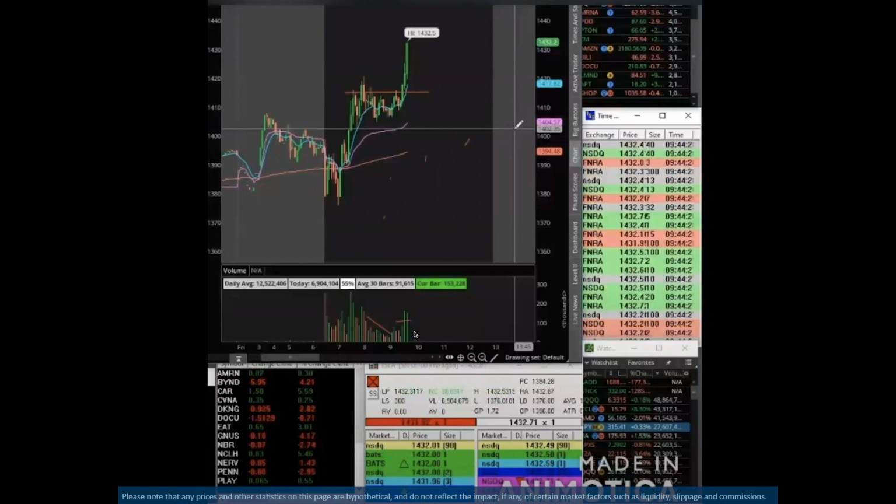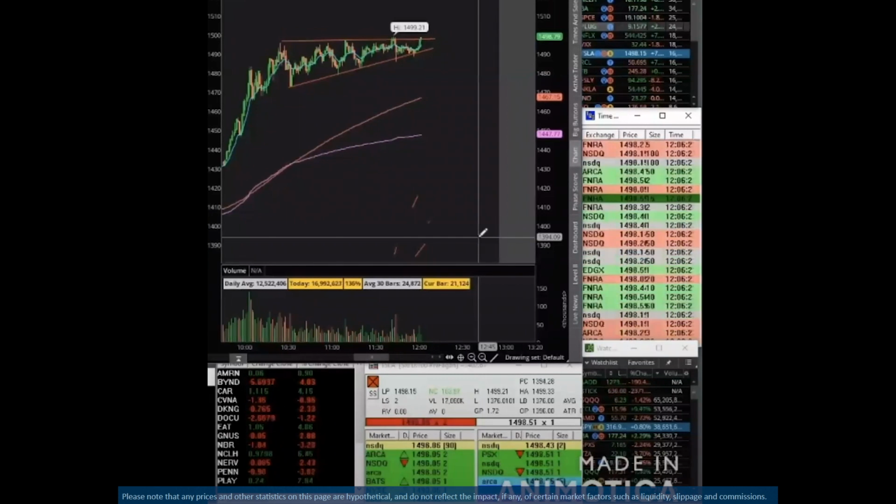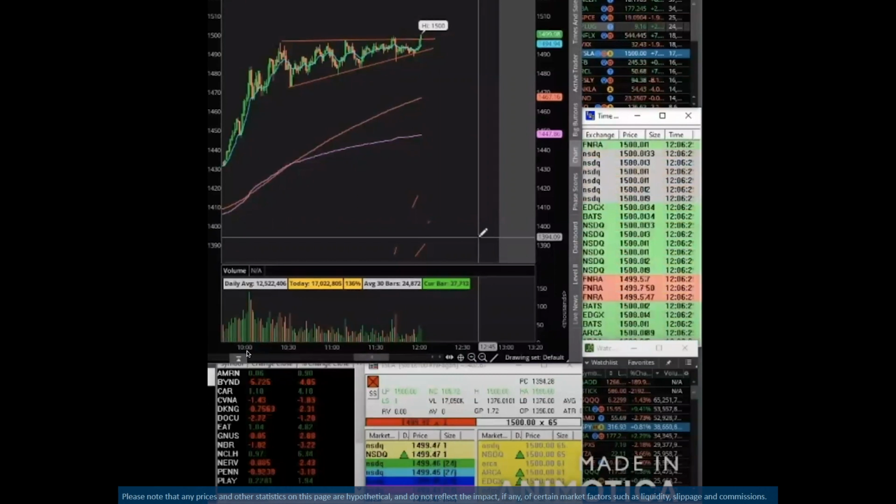All right, so this is the second wedge. I think there's 3 critical points to see in this trade. The initial breakout of 1500, the pullback into 1497, and then the continuation higher, which I would consider the real breakout, when the volume and the speed of the tape really comes in.